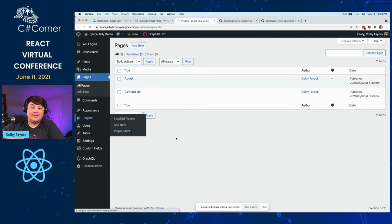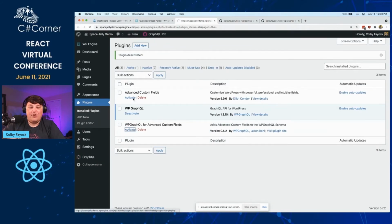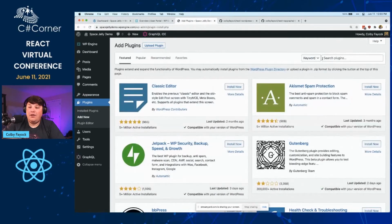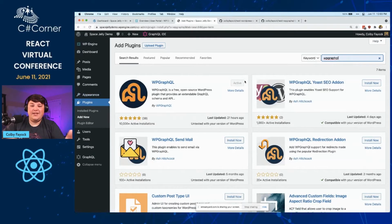And if we go to plugins, we can see that the only thing that I did here, and I actually should have deactivated this before the demo, but we can see that we have these plugins for a couple things. We have advanced custom fields, which I'll show you later, but we have WP GraphQL, which is primarily what we're going to be looking at today. The way we can install it in the first place is going up to add new, where if we go over to search plugins, we can search for WP GraphQL. There we go. So we can see that I already have this active, but this is the WP GraphQL plugin that you can install right inside of the WordPress dashboard.